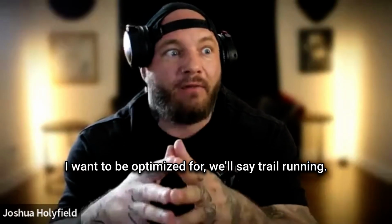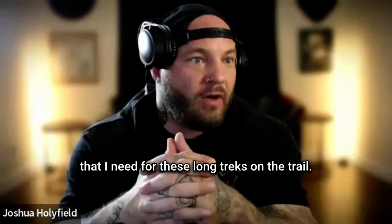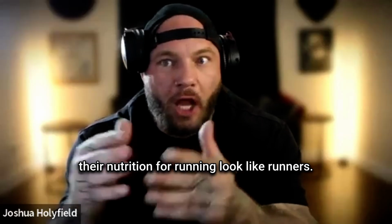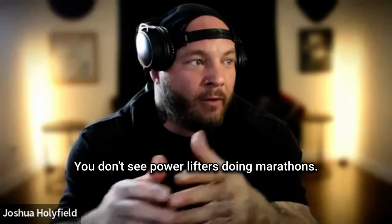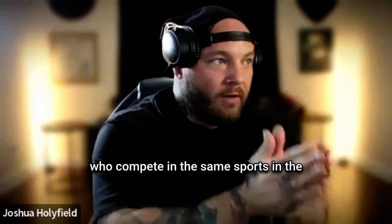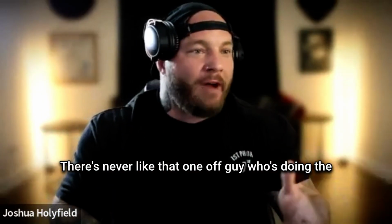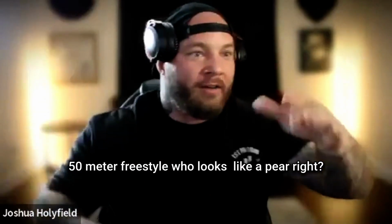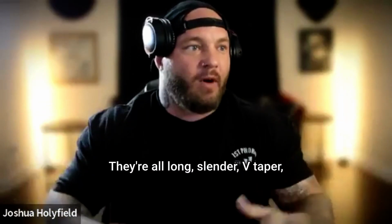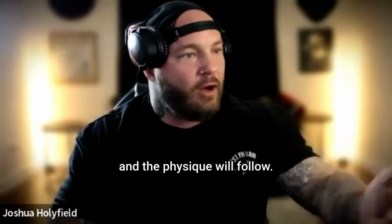I want to be optimized for, we'll say, trail running. I need to make sure that I have the fuel that I need for these long treks on the trail. It's no coincidence that guys who optimize their nutrition for running look like runners. You don't see power lifters doing marathons. And it's not a coincidence that guys who compete in the same sports in the Olympics all have the same physique. There's never like that one-off guy who's doing the 50-meter freestyle who looks like a pear, right? They're all long, slender, V-taper, skinny, strong upper body, optimized for performance first, and the physique will follow.